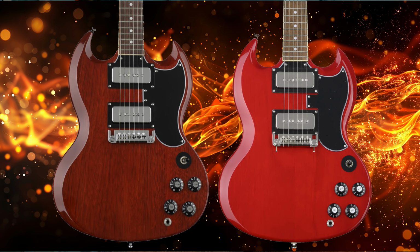One thing to point out, notice how the vintage cherry finish still lets the wood grain show through on the Gibson. That's the nature of the nitrocellulose lacquer. It's thinner, allows the wood to resonate more freely. On the Epiphone, that vintage cherry looks a lot brighter, bolder, and more solid red. That's due to the thicker polyurethane coating affecting both the appearance and slightly dampening the natural wood resonance.